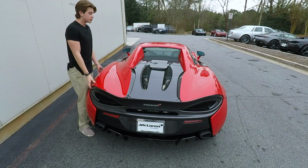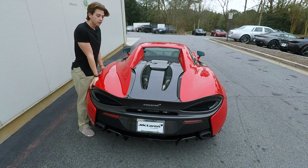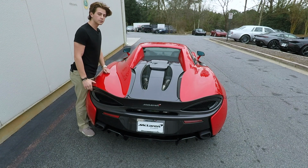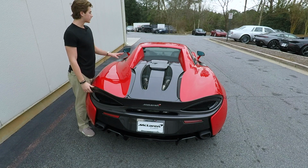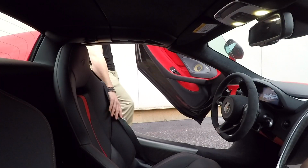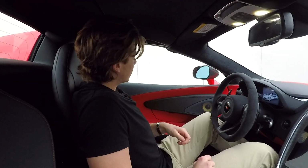From the absolutely aerodynamically perfected exterior with killer lines and just a head turning, neck snapping look, it's also got a beautiful interior. Now, let's check that out. Check this out, you guys. Insane, right? Just watching that door close.